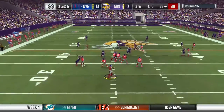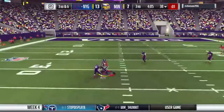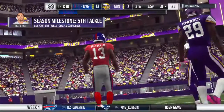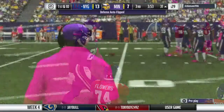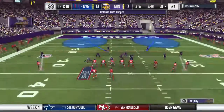They snap it at 1. Now it's Griffin. He's going to go up top again. And that's caught inside the 35. And a big 32-yard play on third. That has to be frustrating for defenders. Third down, they take a shot way downfield. There is good coverage, yet they still come down with the football and pick up a big gain.